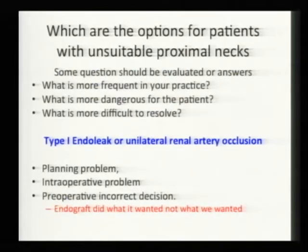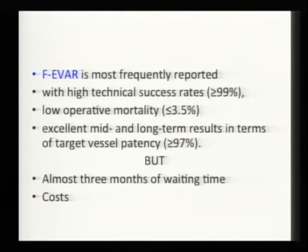And those are related to planning problems, intraoperative problems, preoperative incorrect decision, because the endograft did what it wanted to do, but not what we wanted to do. So one option is FEVAR, fenestrated EVAR, the most frequently reported of all these procedures, with high technical success rate, with low operative mortality, with excellent mid and long-term results. But in our cases, it took almost 3 months of waiting time, and costs are really very, very high.